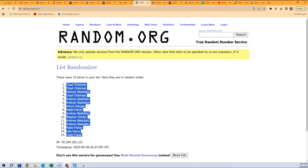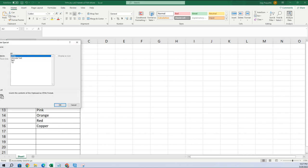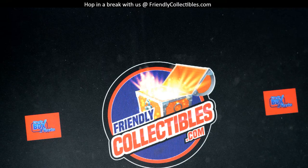Going to copy that list and going to match it up with a color. So here we go. Chad, you got purple and gray. Andrew, you got brass, and so on and so on. And Chad, see gold. Andrew, green, yellow. Arturo, brown. Matt, white. Andrew, black. Stephen K, blue. Andrew B, silver and pink. Matt with orange. Kyle with red. Craig with copper. So I will put that on the screen here in just a second.